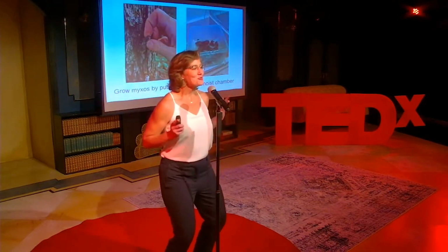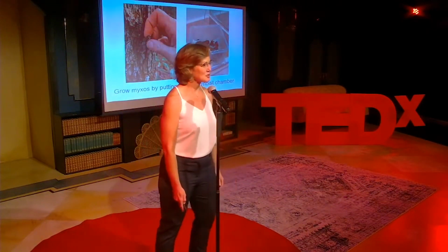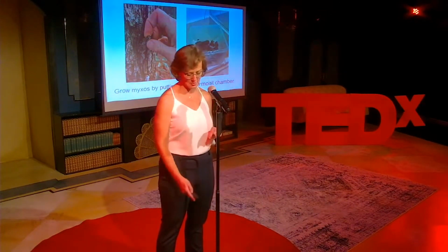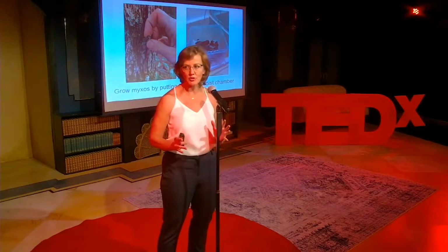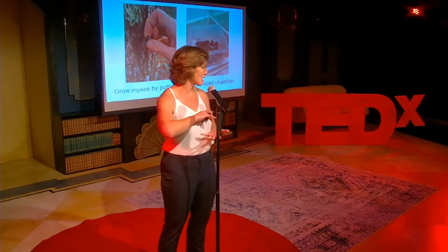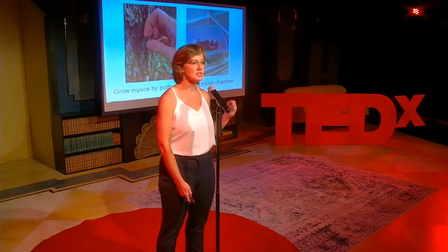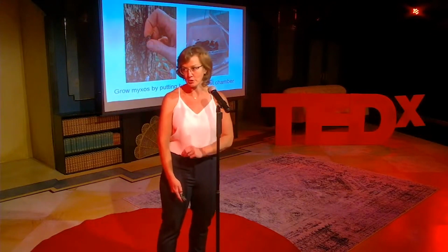You can also grow myxos at home by collecting the exterior bark from hardwood trees and putting them in a moisture chamber. A moisture chamber is essentially just a clean container with a moist paper towel in the bottom and a loose covering over the top. It can take a while, but with some patience, most bark from deciduous trees in our area will produce slime mold.